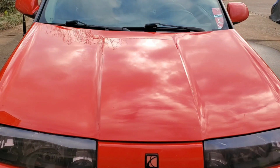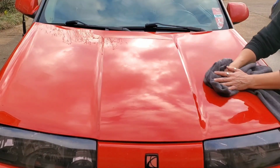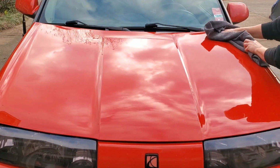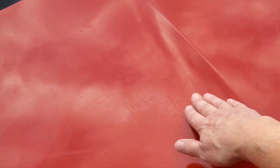That is all acid etching. Even though it was parked indoors its whole life, I guess where it was parked there was water that dripped on the same spot. And yeah, it did permanent damage there. And there's some spots like that on the roof. No matter what I've done, I haven't been able to get all that out. I cannot tell if y'all can see that. Hopefully you can. Feels like crap. Looks like crap. But what are you gonna do?